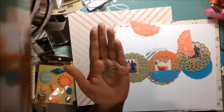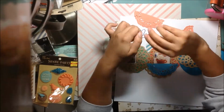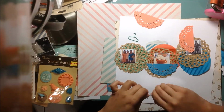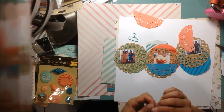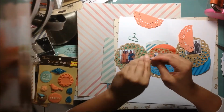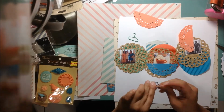The paper line that I am using is Maggie Holmes, the Style Board collection, which I absolutely love. I had used a few of the papers from the 6x6 paper pad, but I hadn't even used these papers, so I was excited to use those.